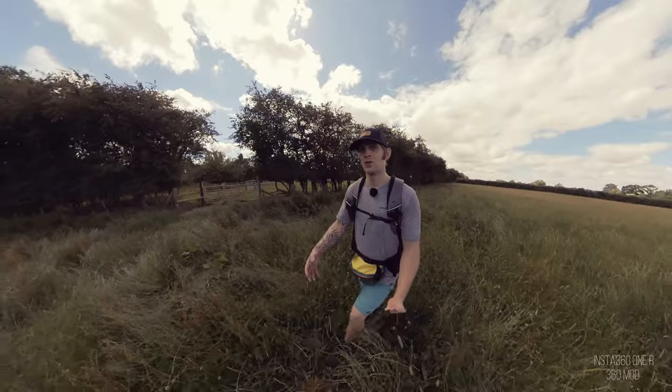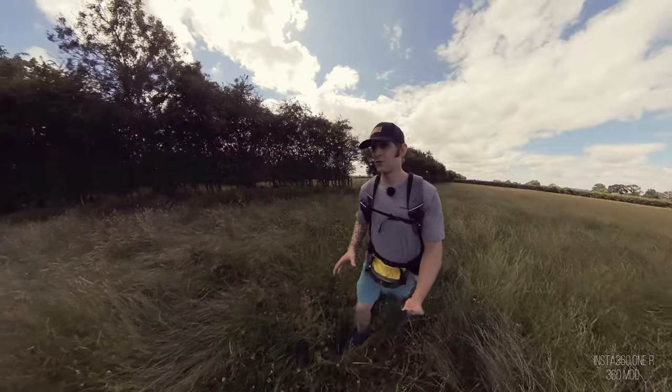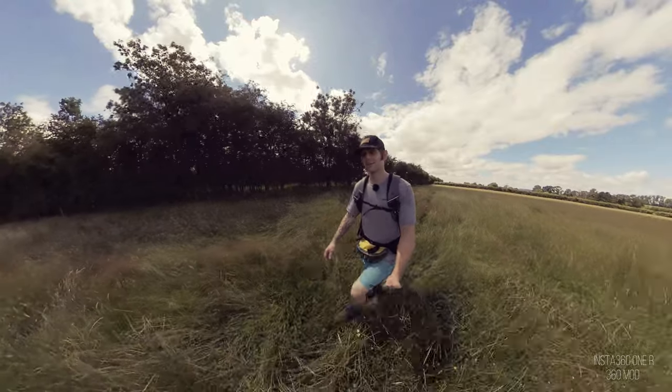Time in motion's 2.5 hours right now for 8 miles, which is not bad at all. So far, 8 miles in, not once have I had to stop for my feet. So 100% recommend gaiters.